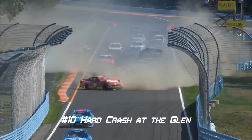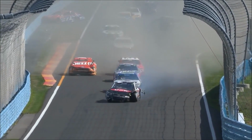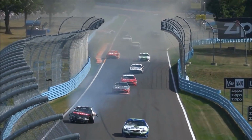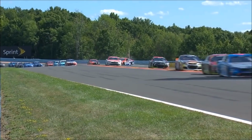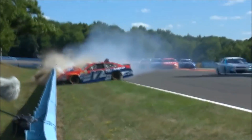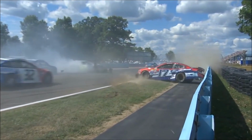Came across the barrier. The 16 of Biffle involved, as is the 17 of Ricky Stenhouse Jr. Austin Dillon included in this as well. Ryan Blaney in the 21, it was just behind him. Stenhouse Jr. into the wall, back out. There was some contact made behind him, and then big contact from Jimmy Johnson.